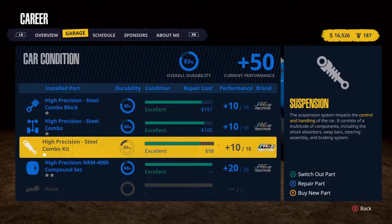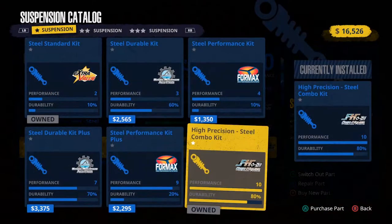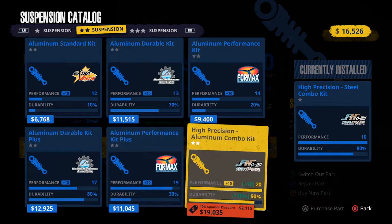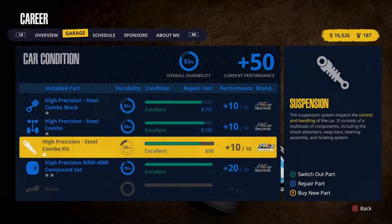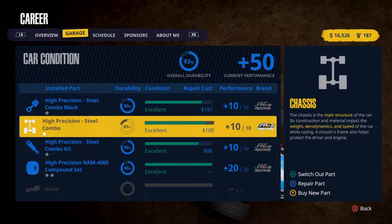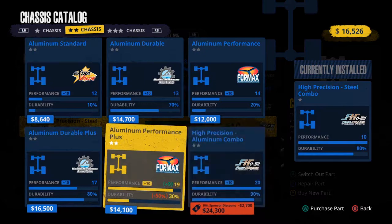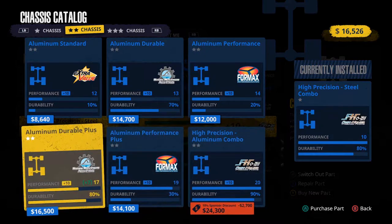Probably either the chassis or the suspension right here. Just short of this one. This one right here, the aluminum combo kit, that's what I'm looking at the most for installing. Let's see, how much would a chassis be? Also pretty expensive, but let's see. So that'd be plus 7.